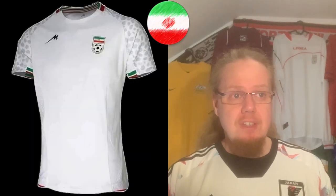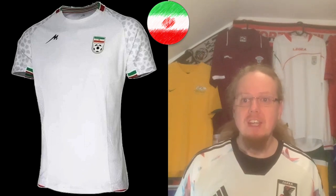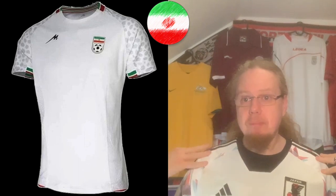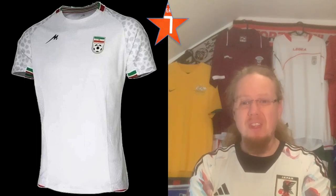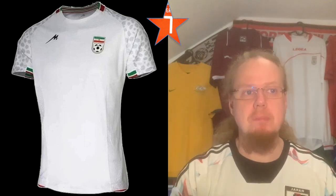We have seen the Iran jerseys already, also a local supplier, Majid. I really like that Iran, unlike this jersey, used the cheetah pattern on the sleeves. We have a little bit of the flag in there as well. I gave it a World Cup 7 stars, and I think I'm gonna stick with it. Those jerseys don't look that bad.